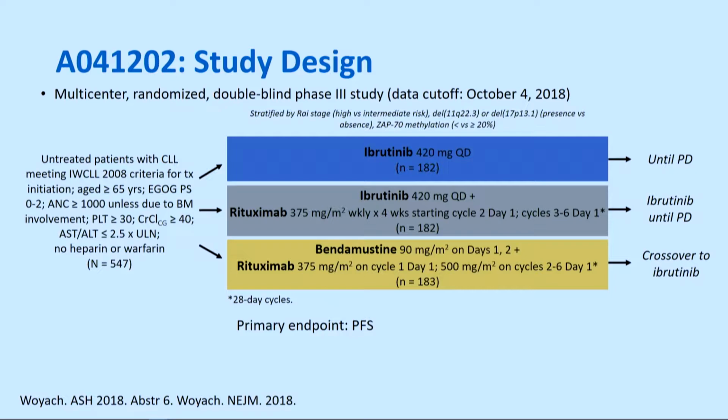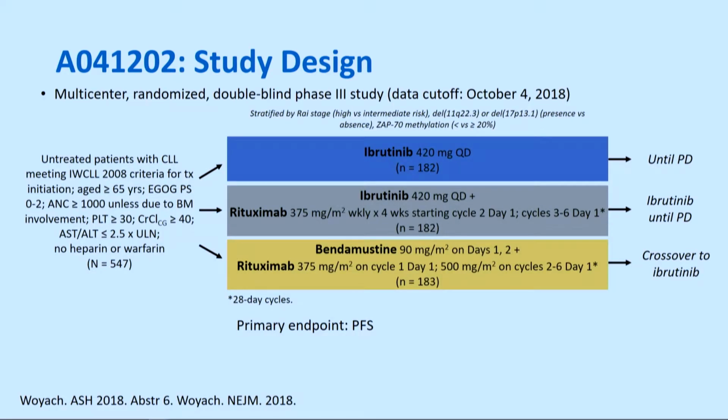This is the older patients, age 65 and older, looking at a less intensive chemotherapy regimen. So FCR is extremely toxic, particularly in patients over age 60 and 65. And so looking at a less intensive regimen, bendamustine rituximab, is more reasonable in this population. This was a 3-arm study: Ibrutinib plus or minus rituximab versus bendamustine rituximab.